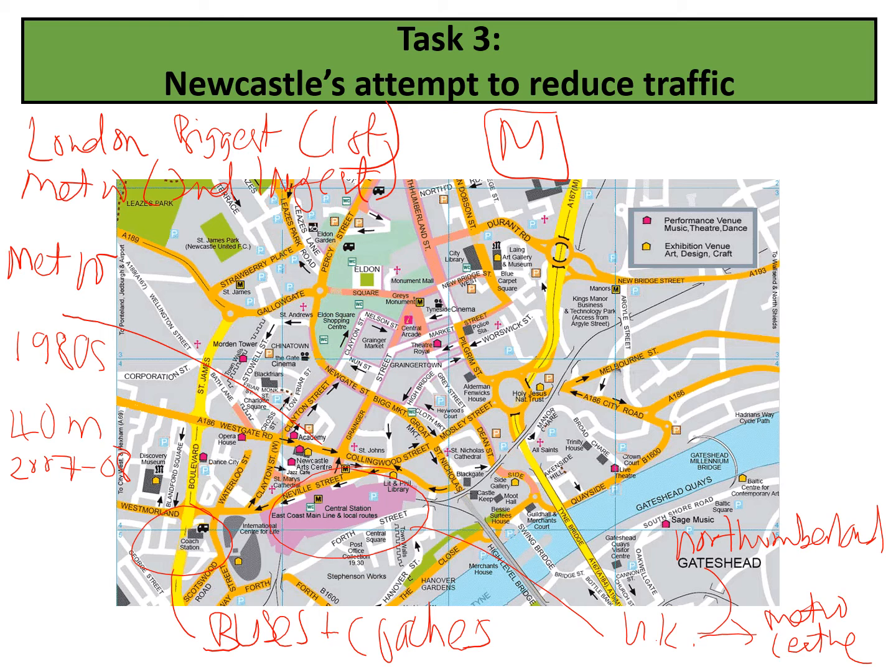So you can park up your car outside of the city, and then you can get the Metro into the city. And there's also things like cycle lanes. So as I mentioned before, along the Tyne Bridge, along this area here, we have seen an increase in cycle lanes. So this will encourage people to cycle instead of driving their car.